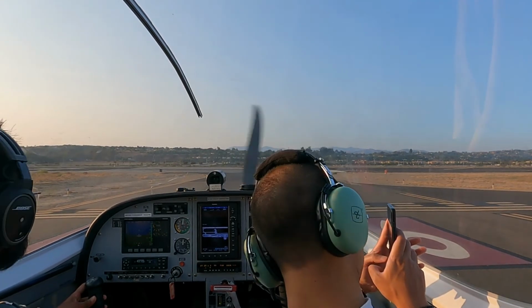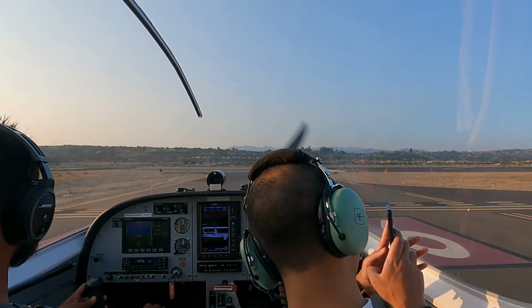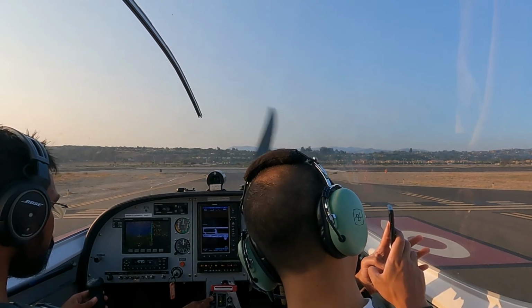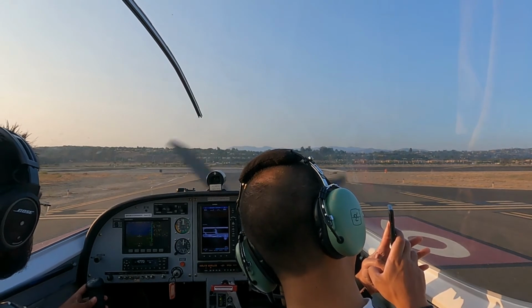Santa Monica Tower, light foot 427 Romeo. Holding short runway 26, request right downwind departure. Lights 427 Romeo, KMA Tower, runway 26, clear for takeoff, right downwind approved. 26, clear for takeoff, right downwind approved, Tucson Romeo.